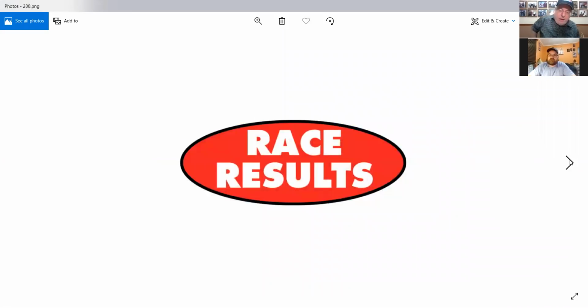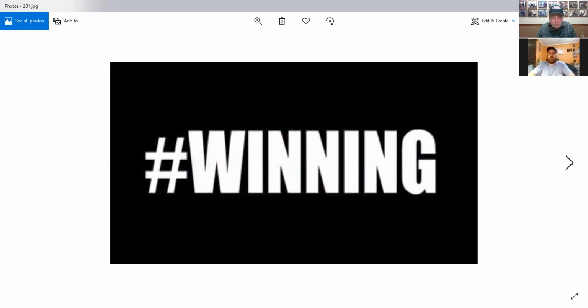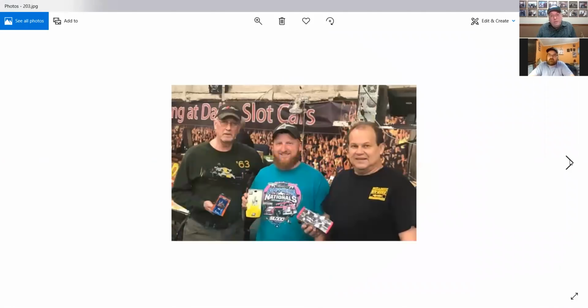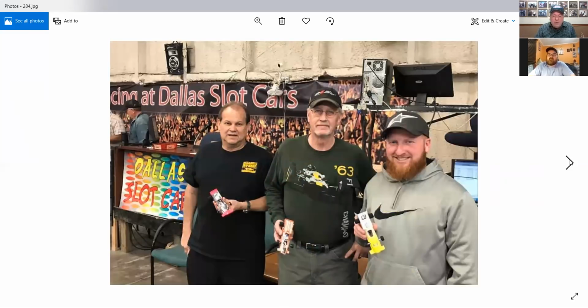And we're going to go with last week's race results. There wasn't a lot of racing last weekend, but here are your winners. The Texas Retro Series raced at Dallas Slot Cars on the flat track, which is the only track they have there now. In the Can-Am class, Rusty was your winner with Dave Barry second and George Mikas in third. F1, Dave Barry was the winner, and George was second, and then Rusty was third in F1.